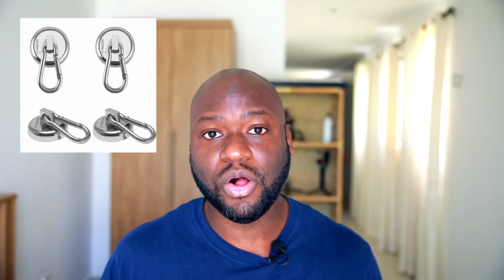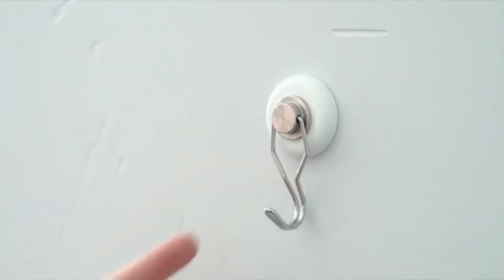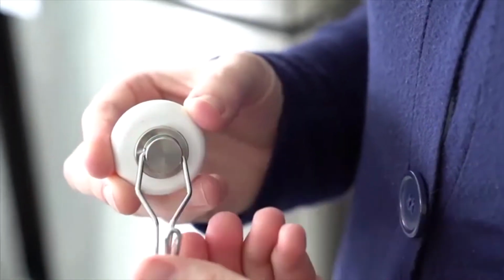Now, for many of you, you may not realize this, but your cabin wall is made of metal. In actual fact, the way the ship is built, you have these metal boxes which represent your staterooms that are just stuck inside the ship, and they're metal. It's a metal wall. So if you get one of these magnetic hooks, you can always just stick them to the wall, and you can hang bags, shoes, other items.